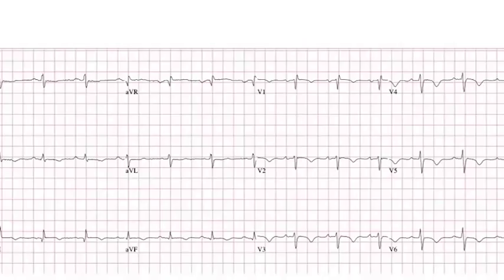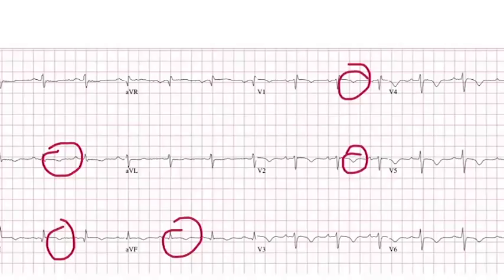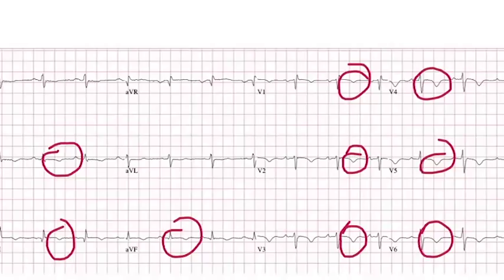The EKG machine, of course, looked at this, and the EKG machine called this inferior ischemia, and also anterior wall ischemia. There's flipped T waves all over the place. And one of the things we've said before is that when you see flipped T waves, you should not always just automatically assume that T wave inversions equal cardiac ischemia. That's what I learned. That's what a lot of people learn.